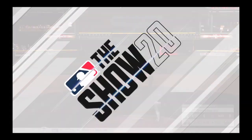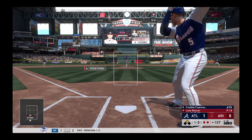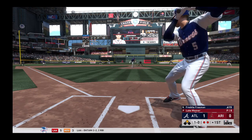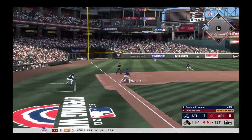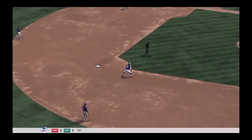Meanwhile here, the throw down to second is not in time, and it's a stolen base. Here's the 1-0. Runner's on his way to third. Strike called. Now the throw down is not in time as he just gets in ahead of the throw.